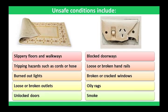Some examples of unsafe conditions include slippery floors and walkways, tripping hazards such as cords or hose, burned out lights, loose or broken outlets, unlocked doors, blocked doorways, loose or broken handrails, broken or cracked windows, oily rags, smoke.